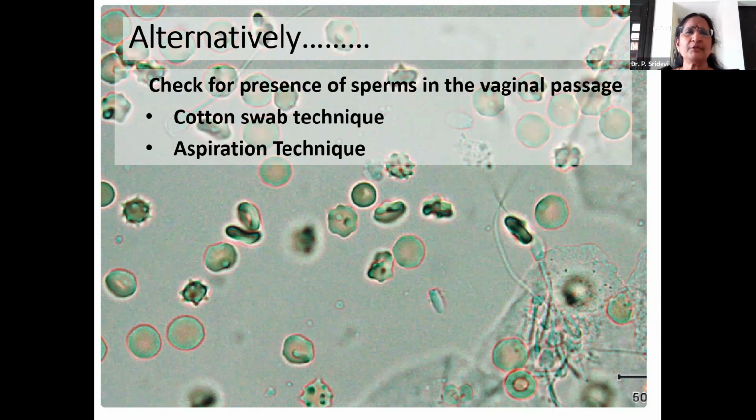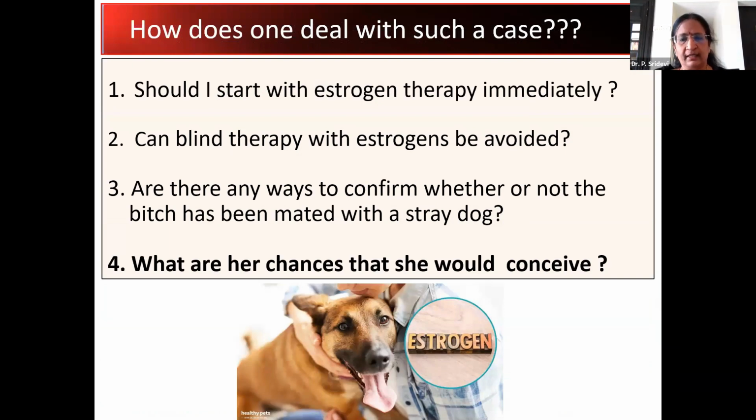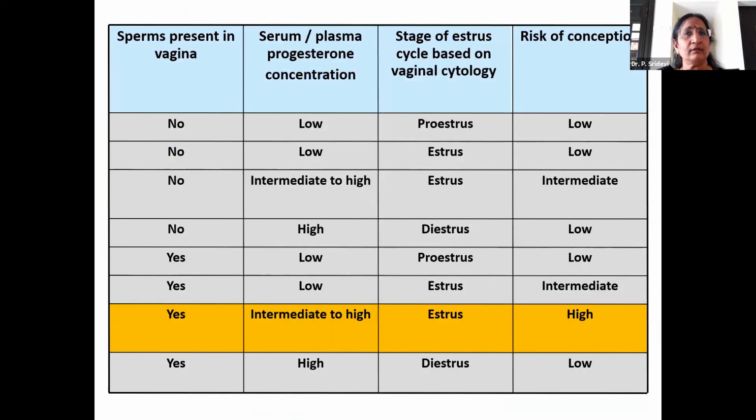Now, when somebody comes to you 4 days or 5 days or 10 days after mismating, then it's not possible for you to look for the presence of sperms. So what are the chances that she would conceive? How do I check the chances of her conception? The presence of sperms in the vagina, plus I would do a serum or plasma progesterone concentration estimation. If the levels are intermediate to high, and based on cytology I know that the dog is in estrus, then the chances of conception are going to be very high.